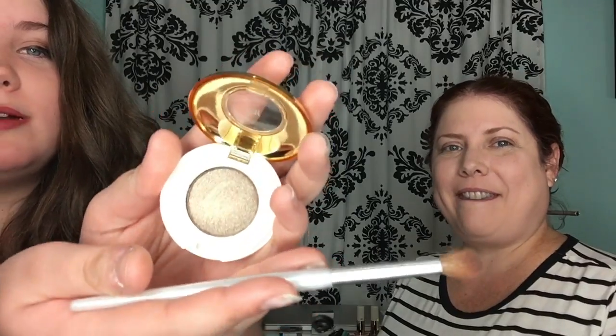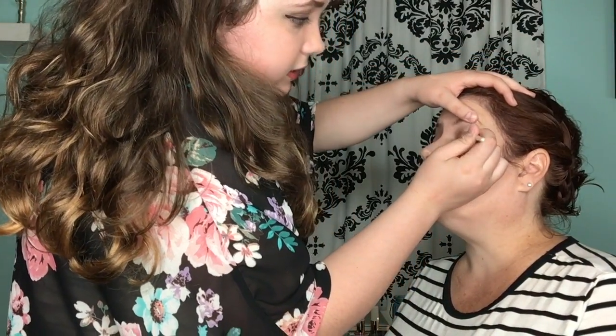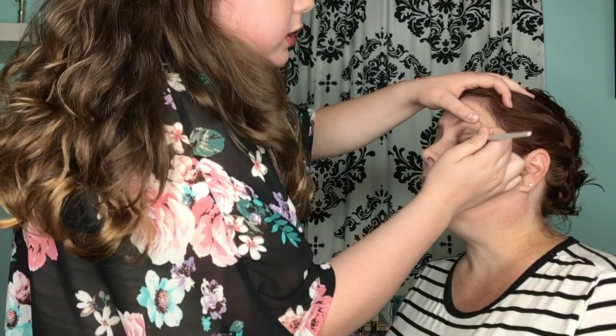Alright, so this color is like a gold brown. I hope this one is just as pigmented as the other one. And we're just gonna go ahead and put this in the crease. I definitely am probably gonna have to use an eyeshadow from my own collection because these are so shimmery you can't really tell a difference between them. There's a whole bunch of shimmer.